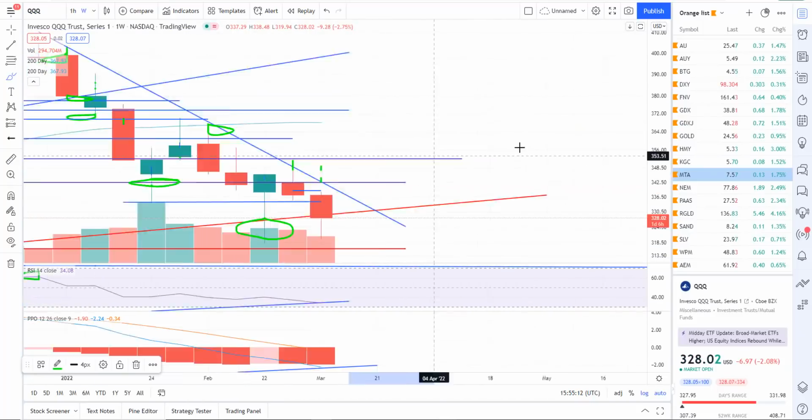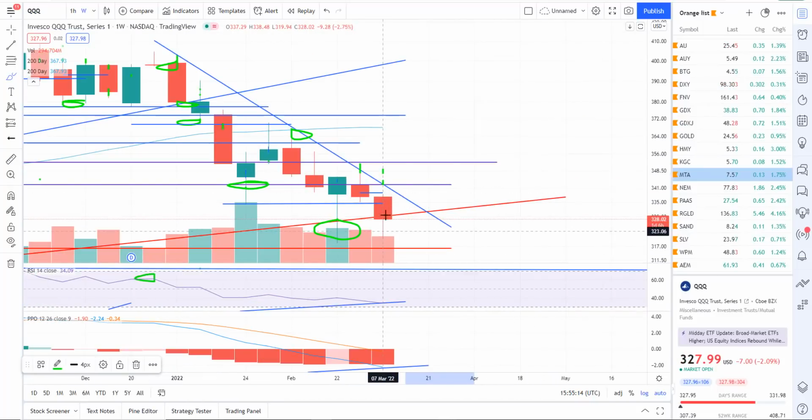But zooming in on the weekly chart, you can see we're just battling it out right now with the top of that channel. A couple weeks ago, we dipped below it. They stepped in and bought it up. This week, we've dipped below it so far. They've stepped in and bought it up. We'll see how the week closes.